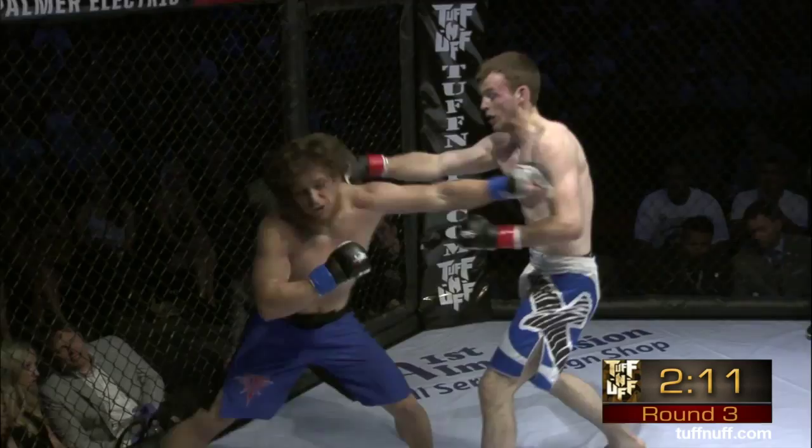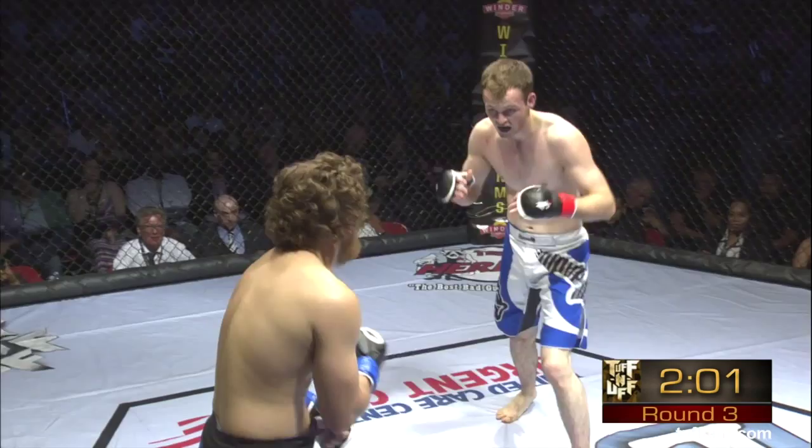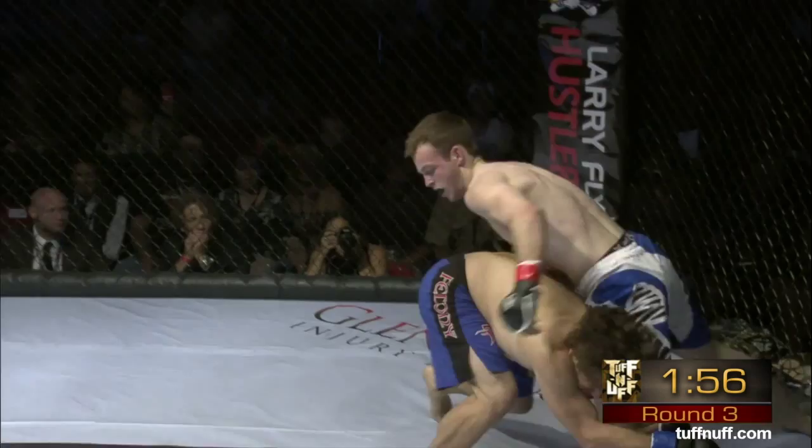Cressinger wants to strike with him in this round. Looking to counter. Take him down! But he needs to be a little bit more active if he wants to win this fight, because he needs a finish. He just threw a nice kick that landed shin to jaw, but Alvarado took that one off pretty quick. He throws another one, misses. Alvarado catches his leg. There you go.